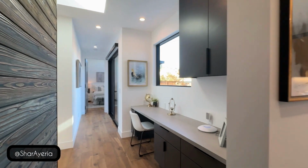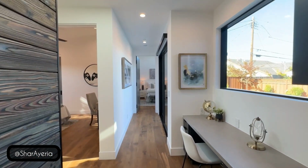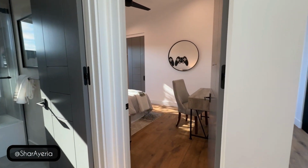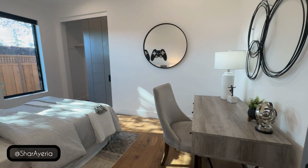This home is a true beauty, featuring a chic modern design, chef's kitchen, a cozy backyard, an impressive solar system, and many more awesome features. It is not just a house, it's a lifestyle.